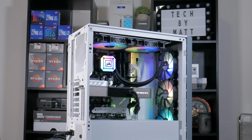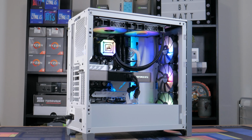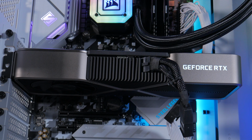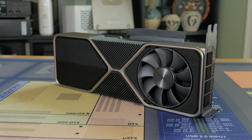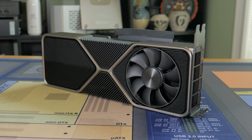Now let's talk about the graphics card, and yes, I know GPUs are very difficult to get a hold of right now, but I'm hopeful the situation will clear itself up in the coming months. For a higher end build like this, you need a powerful graphics card, and what I went with is just that. This is the Nvidia RTX 3080 Founders Edition. The RTX 3080 is one of the highest performing cards on the market, and if you can manage to snag one at MSRP, then it's well worth it.